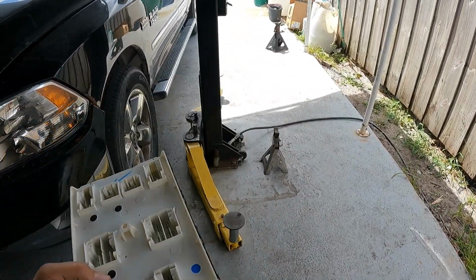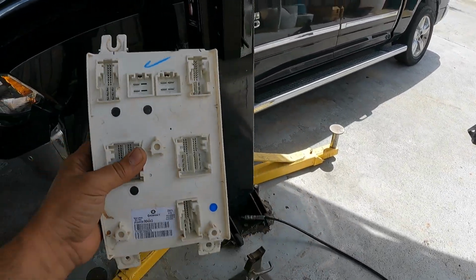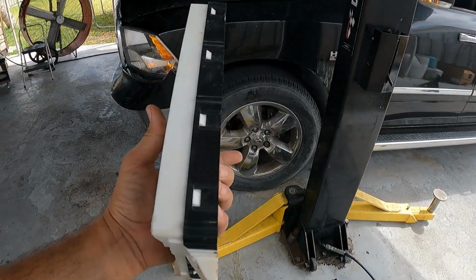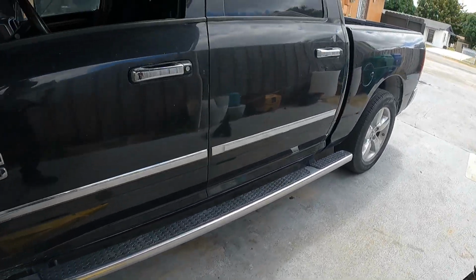I still got to change the oil and whatnot so I can release the truck. So let me go ahead and start working on this. This is not a how-to video, and so I won't be recording all this, and let's see what happens.